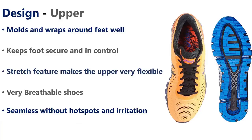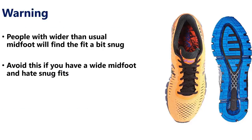The upper mesh in the shoe stretches to mold around the feet comfortably, keeping the foot secure and in control. The ASICS 360 shoes are very breathable and the upper is pretty seamless and free of irritation or hot spots for you to run sockless. However, people with a wider than usual midfoot will find the fit a bit snug. So if you hate snug fits and have a wide midfoot, you'll probably dislike this.